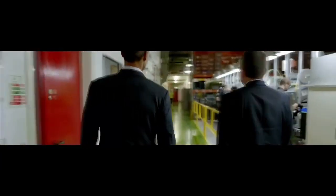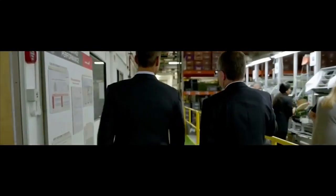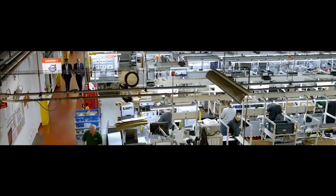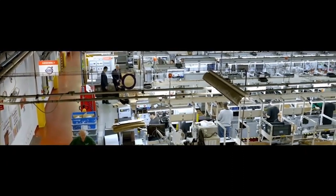What are you hearing from the customers? How important is sustainability to them? So the customer sees sustainability as a key part of our business now. They are telling us that there is an important roadmap that they want us to be part of. So the eco line's up here. This is where we're making what we call the eco mirror.